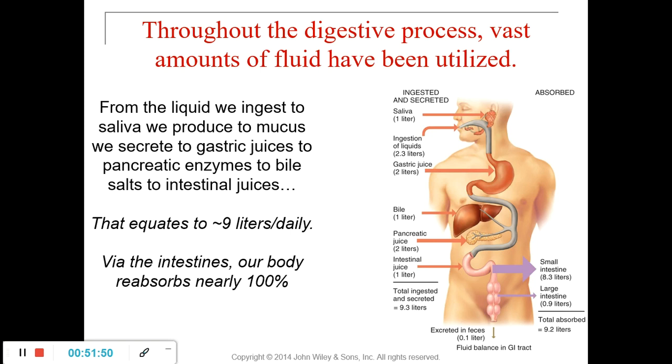So anyways, my whole point to this is that's another one of the problems with overeating, and that's the reason why, geez, I just feel so darn thirsty after I've eaten so much.